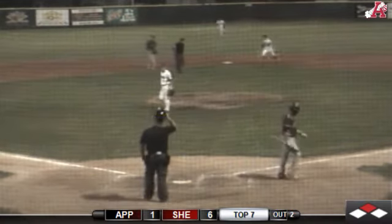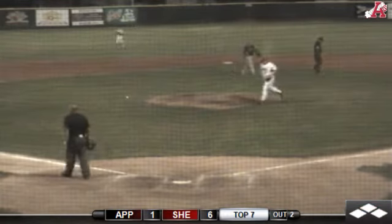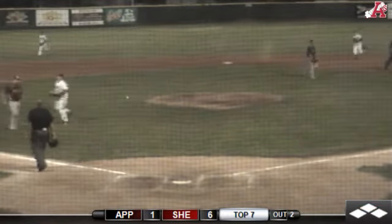2-2, swing and a miss. Down goes Kangas. With him, the Legends leave a man stranded, and we head into the 7th inning stretch.